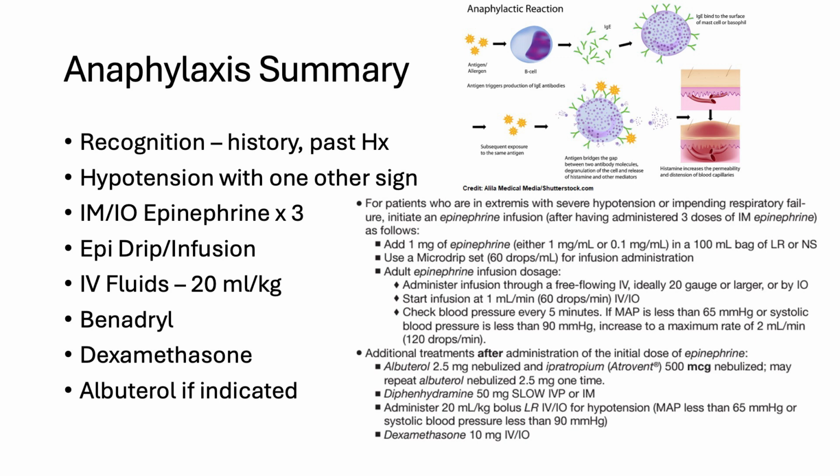And you would set it initially at 1 milliliter per minute and increase it up to 2 milliliters per minute, looking for an increase in their mental status, an improvement in their systolic blood pressure or their mean arterial pressure as a sign that this epinephrine is working. Obviously, giving them all the other treatments and getting them rapidly to the hospital is going to be life-saving for them, and a great job done by you.